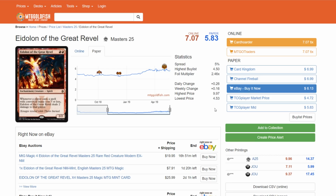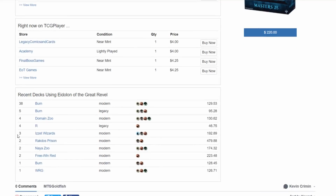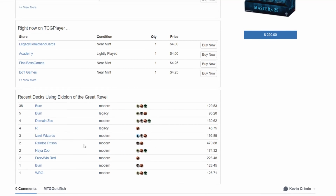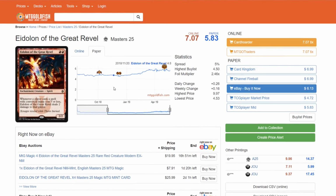But again, I think that the good old classic burn will stick around, and it's been the most consistent deck, I would say, showing up in the Modern meta since the beginning of Modern, and now it's still very popular in the Modern meta. You can see 38 burn decks on Goldfish here, and it even shows up in Legacy burn. So the price point, I still think it's a very investable card. I'll probably pick it up again.